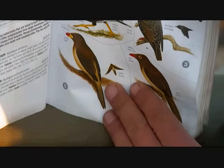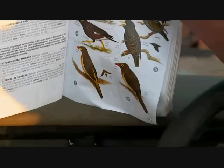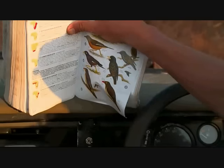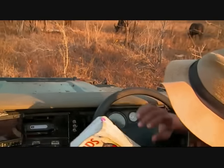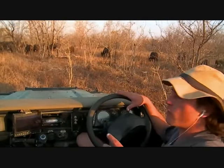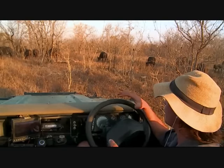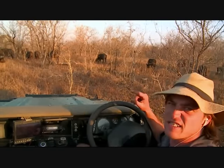I've been keeping a lookout, and I'm not seeing many oxpeckers with this herd. A few flying over, but only red-billed so far. We're right in the center of the herd. We literally are now surrounded by buffalo. So if we're going to spot a yellow-billed oxpecker, this is the spot to be.